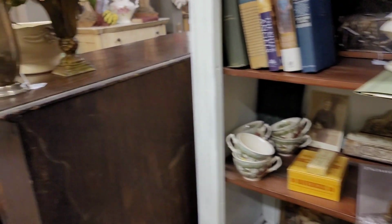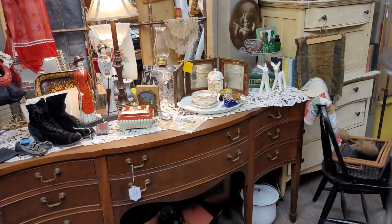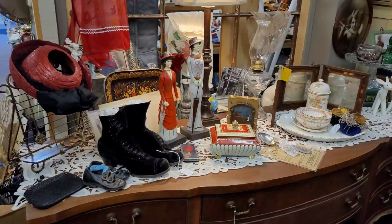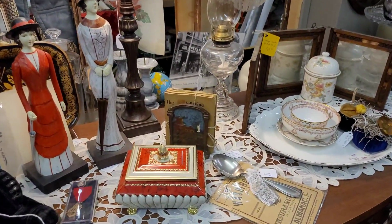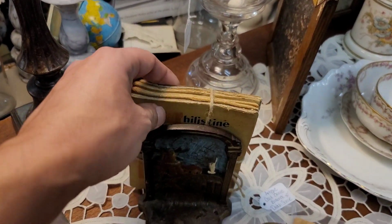You see that hair curler there? Don't really see anything there. Again, it's an amazing use of the space. It is a small store, but wow, there's just so much to look through.